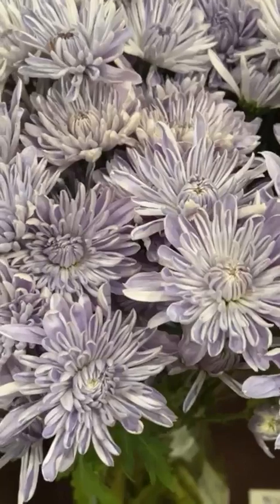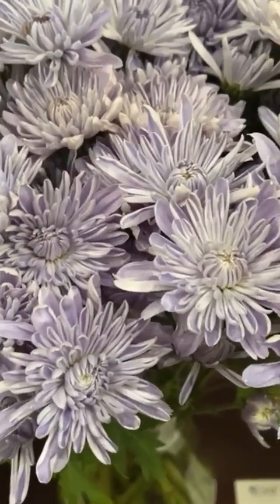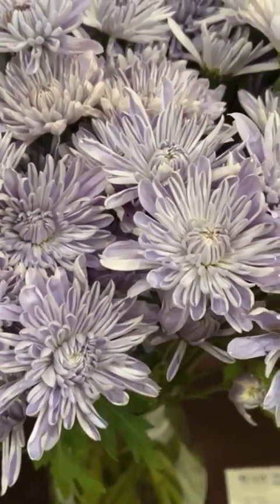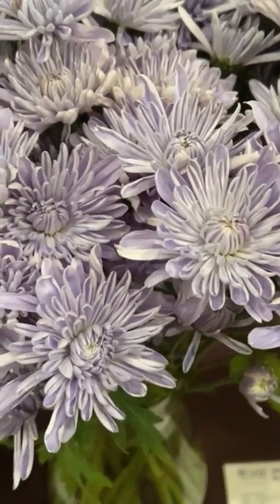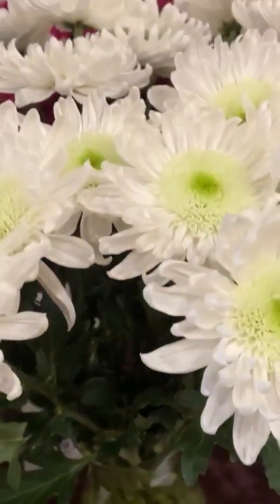And it's all natural. There's no dye. It's not tinted, but it is almost a silver gray. It is one that gets that moody color palette that's so popular. Again, a favorite. Big white chrysanthemums.